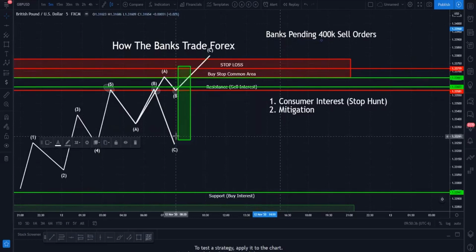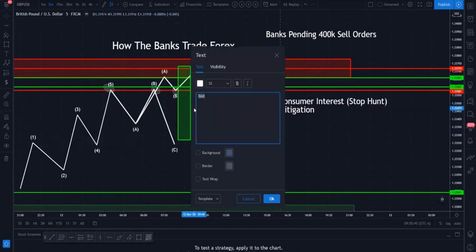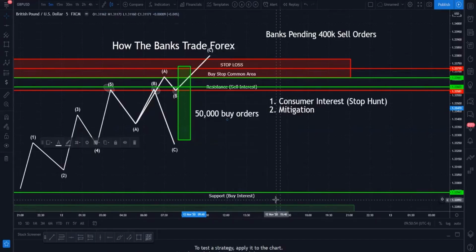And they justify that it would take, let's just say, 50,000 buy orders to move the market into the area where more people are going to be buying than selling. Because if they can get the market up here, you're going to have three types of buying happening. You're going to have the buy stop happen. You're going to have the people who are selling here hit their stop loss. And then you also have the people who are waiting on a retest to place their buy.